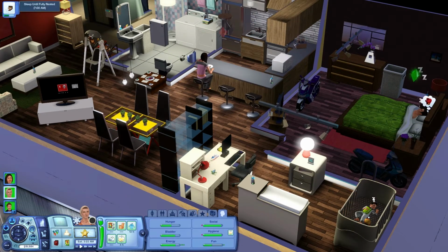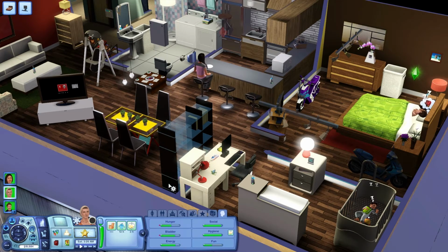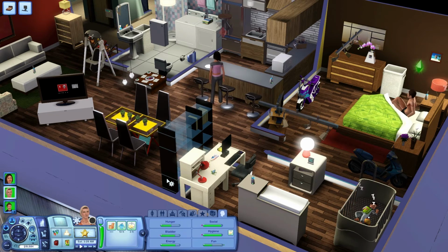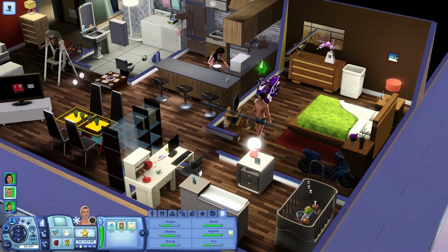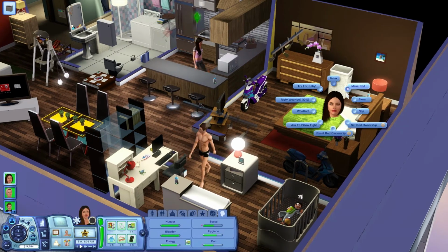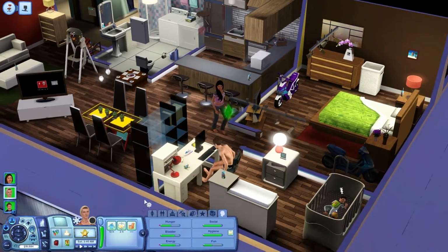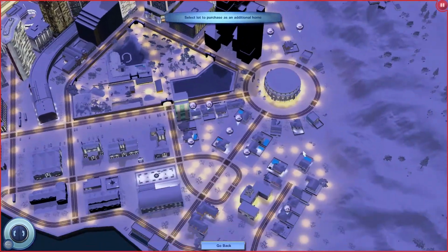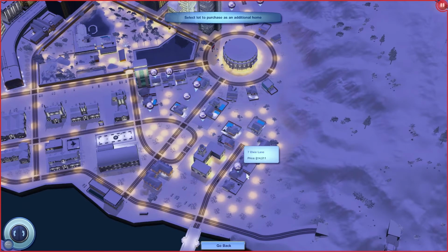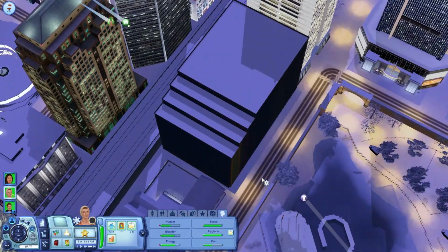What are you doing? Can you wake up real quick? Purchase an additional home. I never done this before, so I don't really know how this works 100%. Like, what happens with this place once I purchase an additional home? But we're gonna go with it. We're gonna really go with this. All right. Let's see here. It's right here. Yep. Yeah. 14. So now what happens?